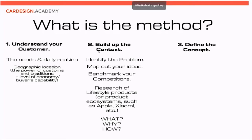Not familiar with the term. Okay, I'll explain. 996 means working from 9 a.m. until 9 p.m. six times a week. They work a lot. What? So, that's crazy. Yeah, that's why they're successful.